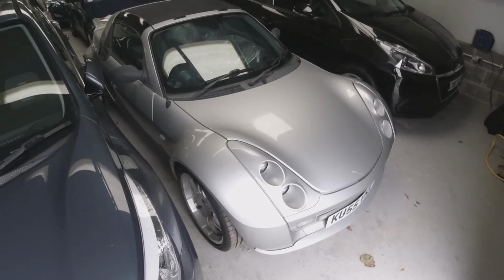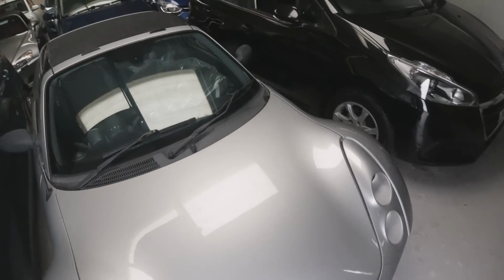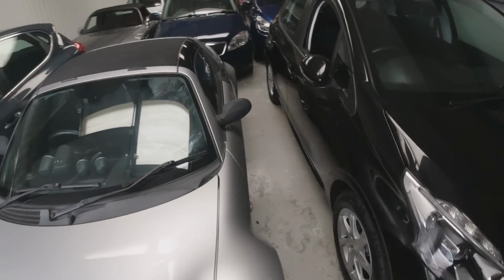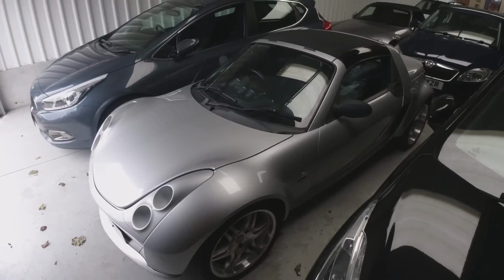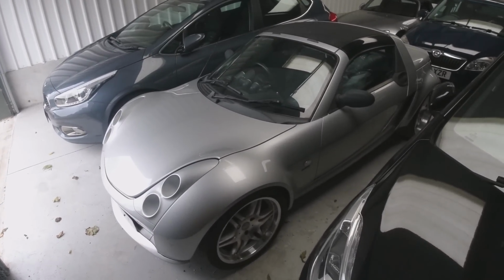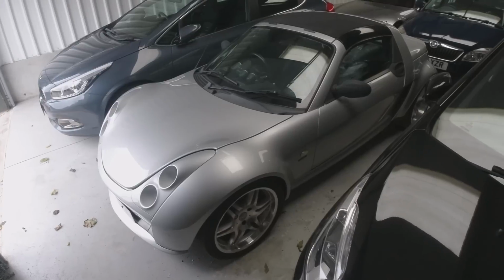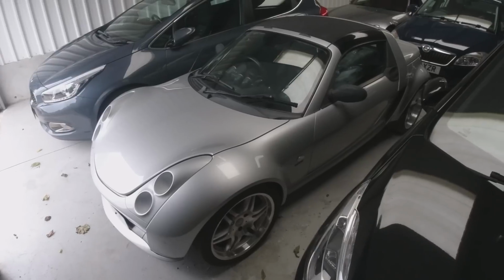So Brabus Roadster. You can get the normal little Roadsters, and then you get the Brabus ones. Now obviously Brabus are known for, if you don't know, I say obviously, maybe you don't know, Brabus are like Cosworth to Mercedes. Well, they're not like Cosworth to Mercedes, are they? Because they've got AMG. So who would Brabus be? They'll be like Alpine to BMW, I guess.